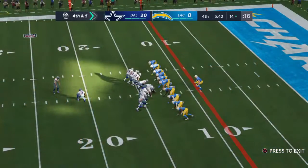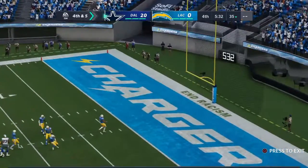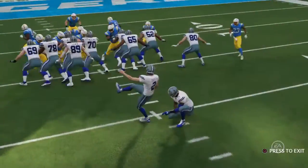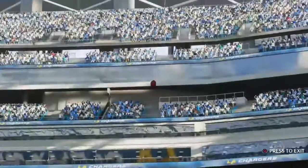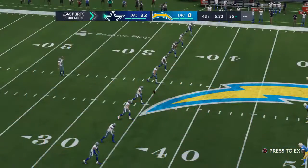So now here comes the field goal team for the third time today. And Zerline's kick is good. And that will up the score now. It's 23-zip. So it's 3 more points, and that widens this thing out even further here in the fourth.